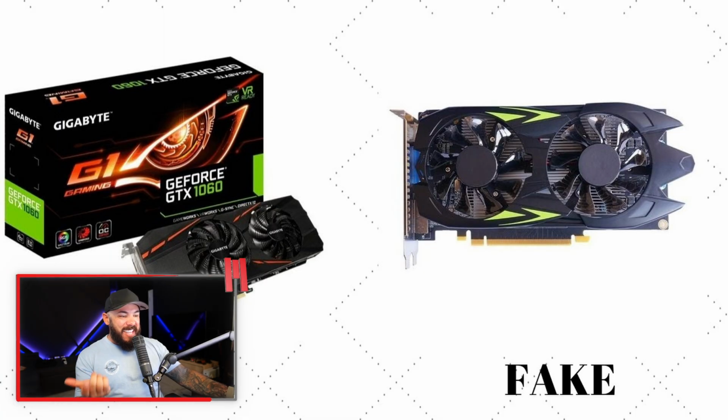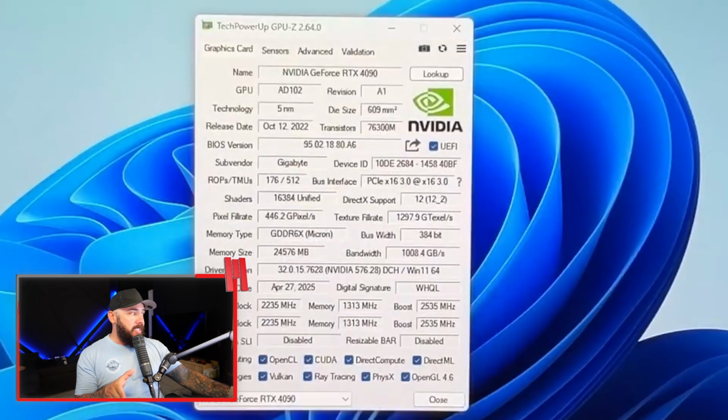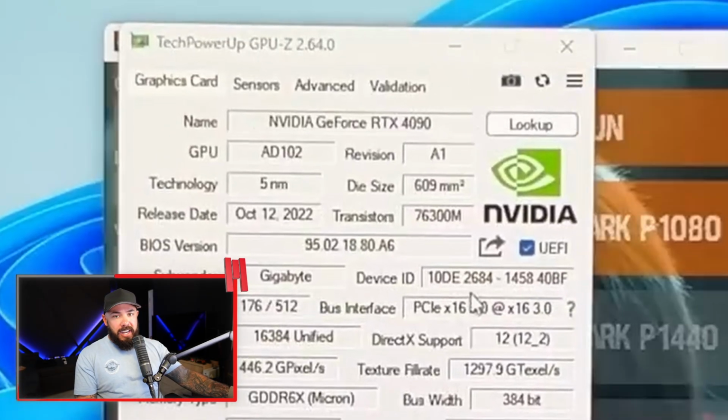Now, this isn't the first time that this has happened. Do you guys remember the fake GTX 1060s were actually rebranded Fermi cards? It's like watching a bad sequel, but with much higher stakes. At a first glance, they can seem similar in size and memory config, but guess what? They're not the same. GPU-Z is a great tool to look at when you're getting cards like this before you buy them, hopefully. How do you even trust buying GPUs on resale sites anymore?